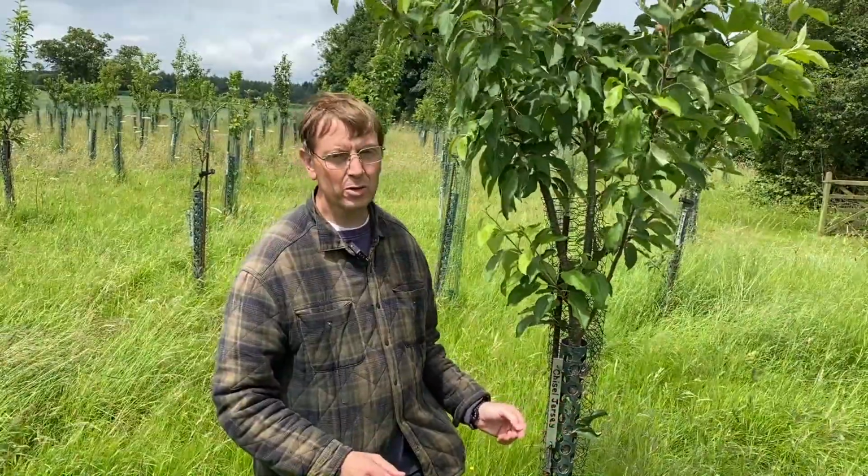We're going to discuss two trees today and we're going to look at a thing called overpollination. What is overpollination? Well, what can happen is trees can set too much crop too early. So first we're going to look at a tree which is healthy.